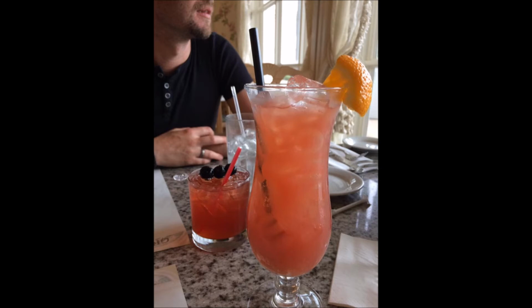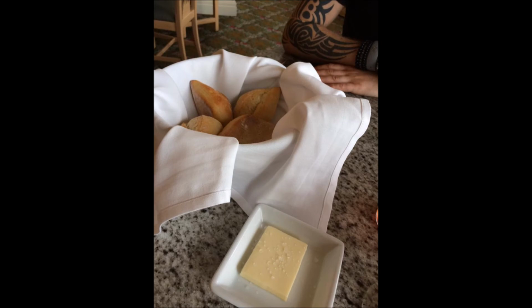And then, of course, we have the ever-present bread basket with butter and sea salt sprinkled on, which just adds an extra yumminess to the whole thing. These bread rolls, if possible, were even tastier than the ones we'd had the night before at the Turf Club. So yeah, that was really delicious.